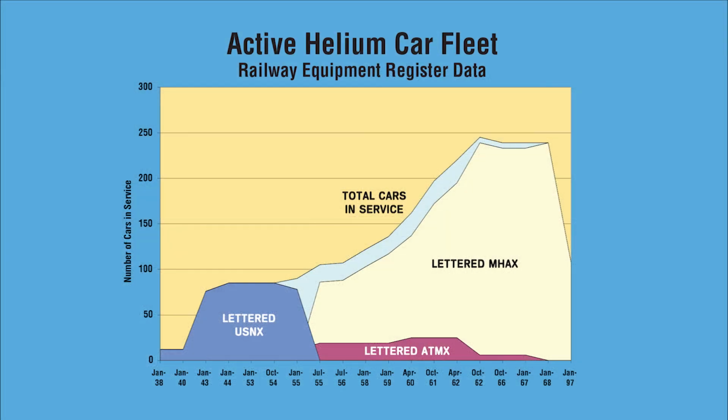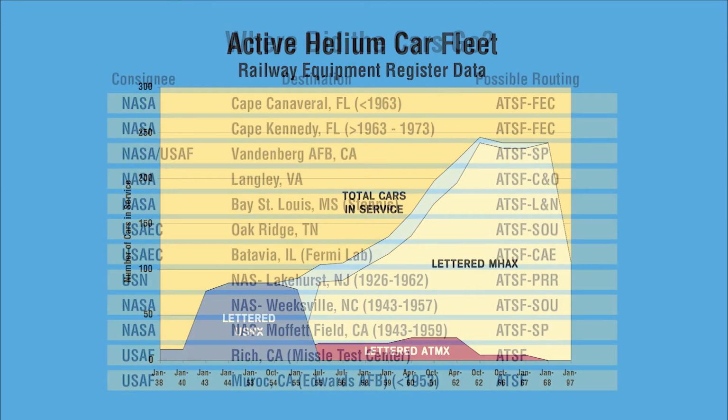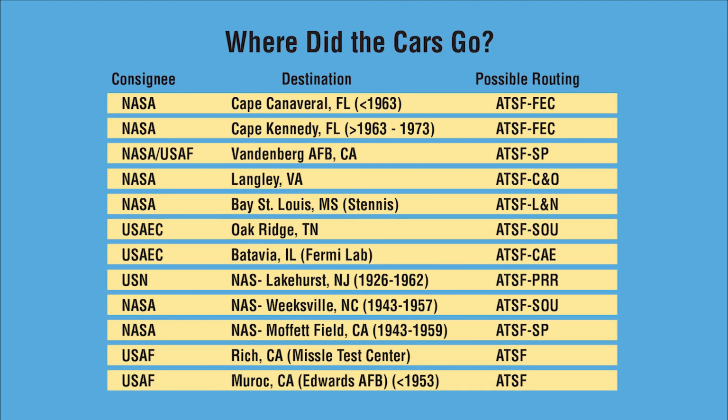Well, here's what the fleet looked like from 1938 until the end in 1997. See that magic date of June 1955 when the Navy cars were relettered to MHAX. The ATMX was added, and more cars joined the roster. You can see by January of 1968, they gave up on the ATMX, and everything was painted and renumbered back into MHAX. So where did these cars go?